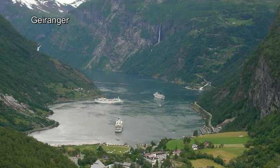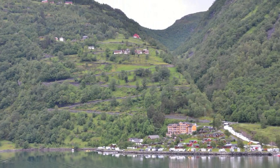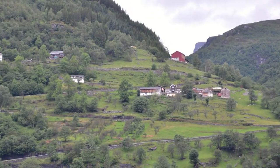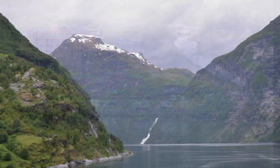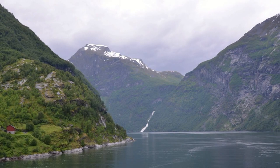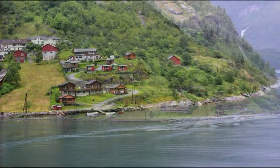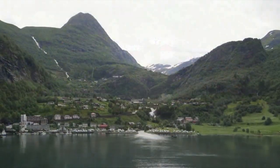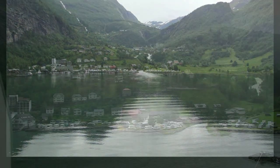The deep blue UNESCO-protected Geiranger Fjord is surrounded by majestic snow-covered mountain peaks, wild waterfalls and lush green vegetation. Pictures captured as we approached Geiranger. Then at about 7:30 in the morning we saw Geiranger for the first time.